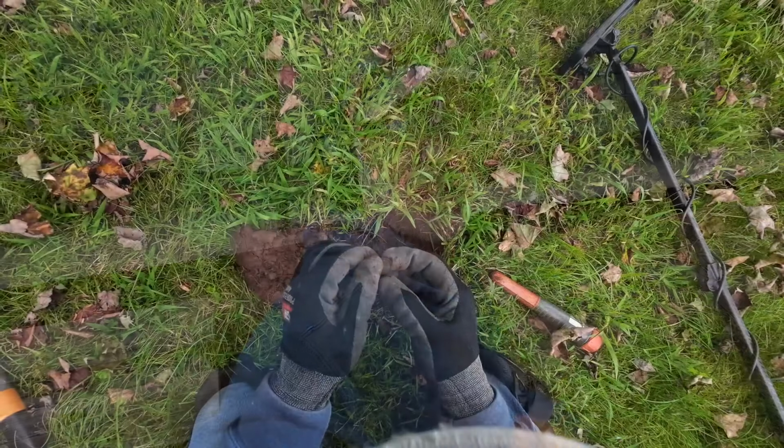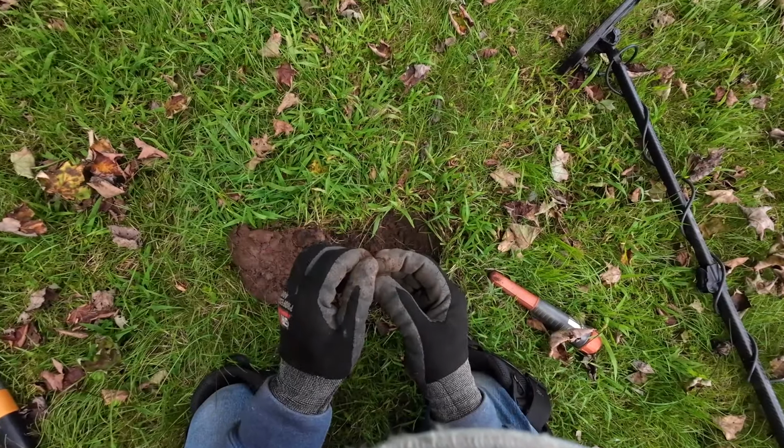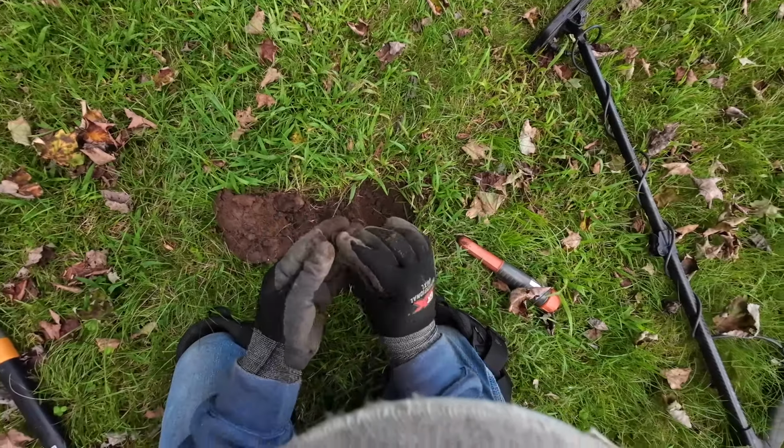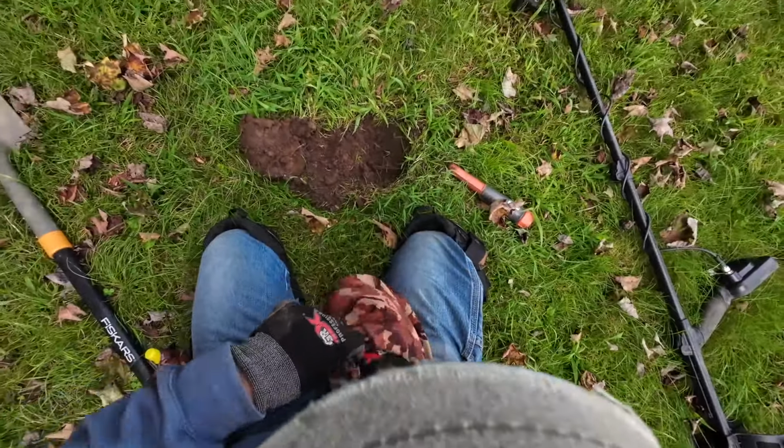Good morning, everybody. We're back at it again this morning here at the old Methodist Camp Meeting site. And got a couple hours to spend here today, so let's see what we can find. You are invited. Come on along. Found ourselves a little dime. 2000 and something, 2013, I think.